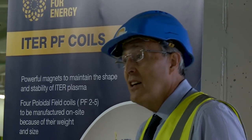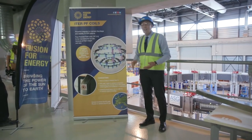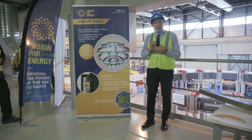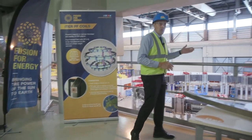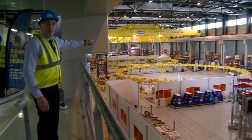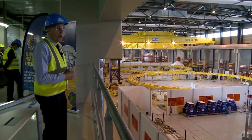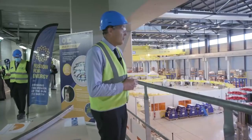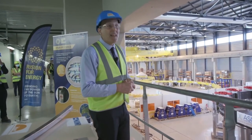The main challenge for ITER is the size, as you see, 24 meters wide, nearly 20 meters high, with the precision, because we need to align the magnetic lines very precisely. So in this workshop, you can see behind me this yellow frame, which will be the support for the impregnation of the large 24 meter coils.